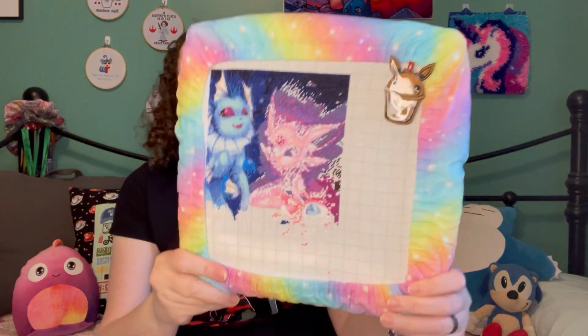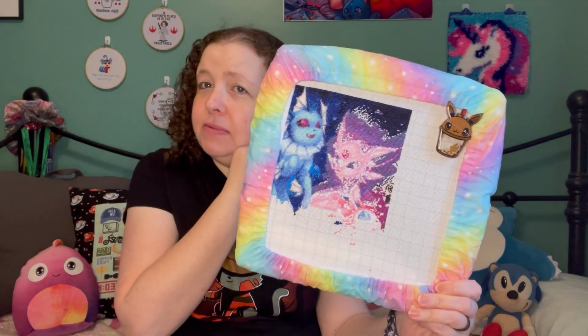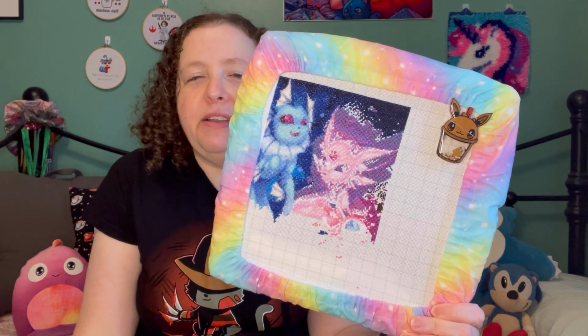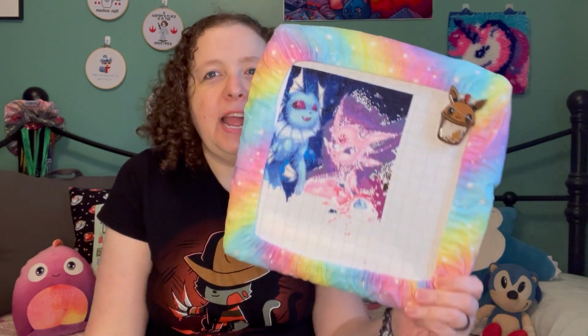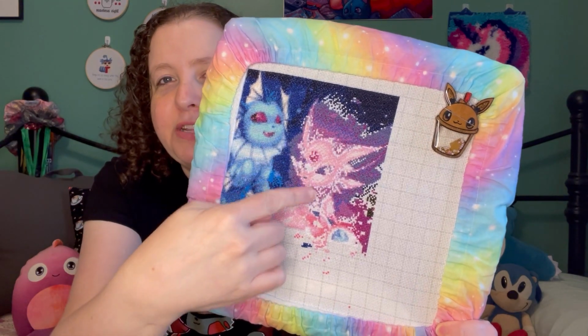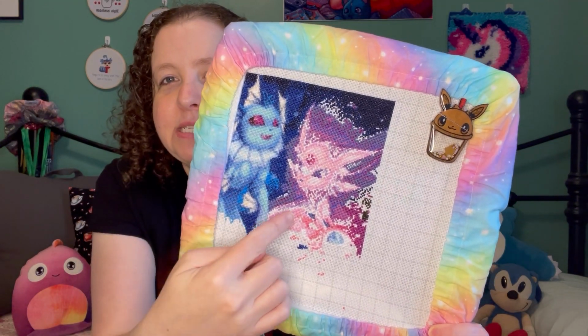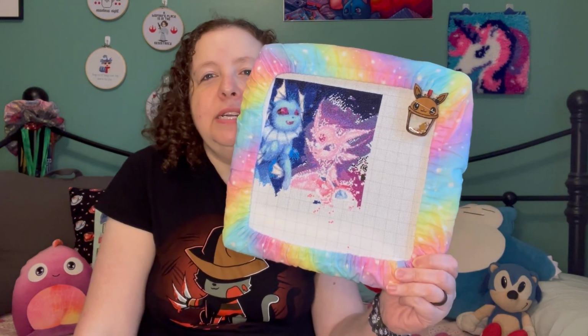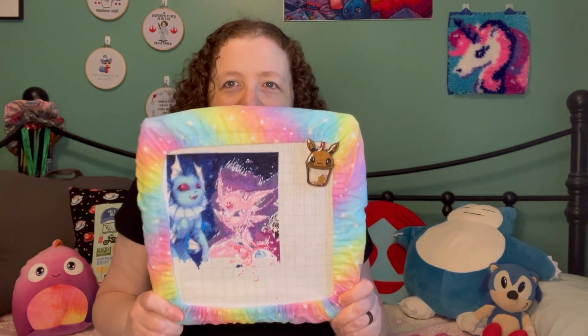So you can see I made really good progress yesterday. I did like 1,200 stitches, so I was really trucking. I've got like 1,000 left today. I think I can do it. I'm going to try to do it. You can see I got a lot filled in on Espeon's face and some of the ears for Sylveon. I'm shooting for it today.